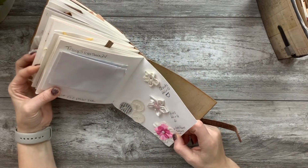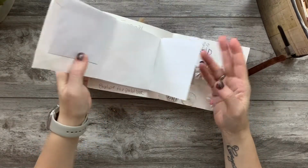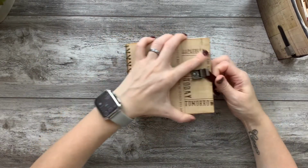This one's Tracy's Treasures 24 envelope flip pocket book. Ooh, it does all kinds of things. But you get what I'm saying? And then, I don't know, apparently I had lots of buttons. I still have all those buttons. Anyway, so that's that one.